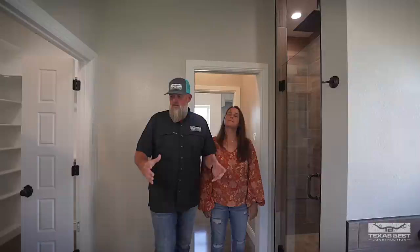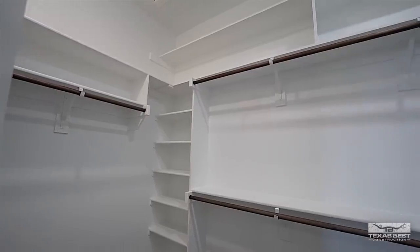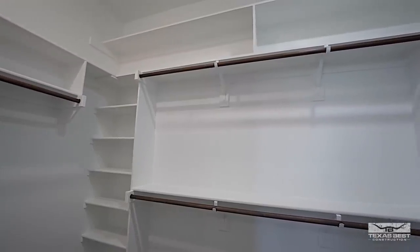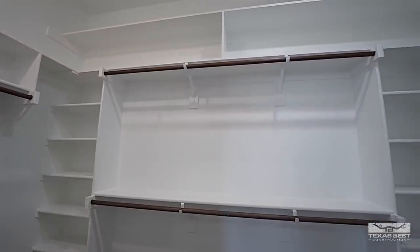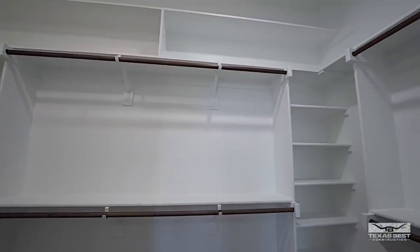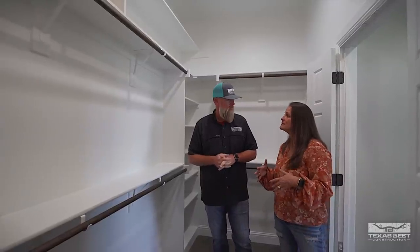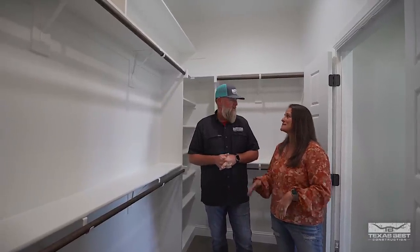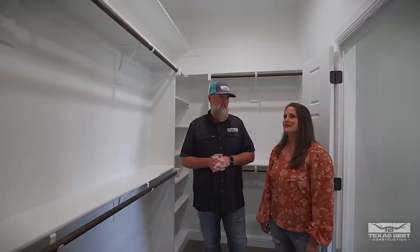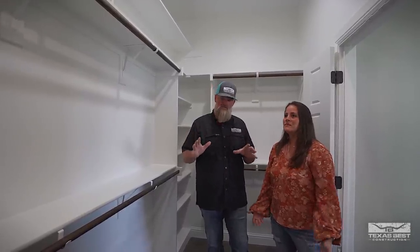Yeah. So off of this area, we also have our big walk-in closet. And we always try to do something a little bit special in here and make it personal. We usually get with our clients and do whatever we can to give them the unique space that they need. Sure, because sometimes the guys have more stuff and they need their special spaces, but sometimes the ladies have more stuff and they need theirs. Like in my closet, I need hat storage and boot storage.